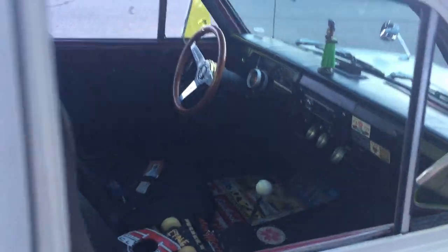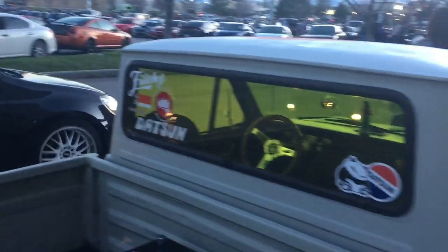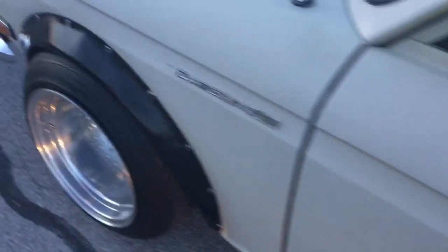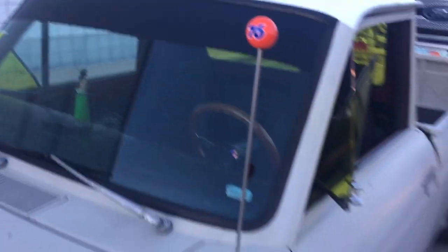Such a clean Datsun, honestly. Interior is way nice. Stick shift, got a skateboard center console. Couple of gauges. JDM. I love this truck so much. Oh yeah, and don't forget the roof. There we go.